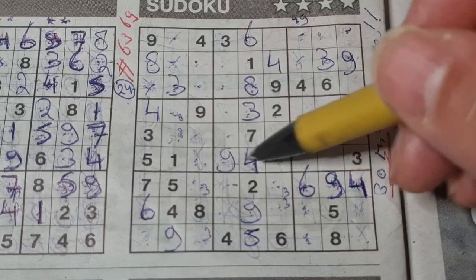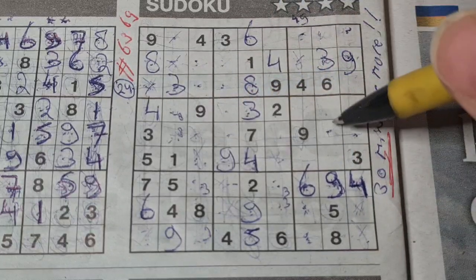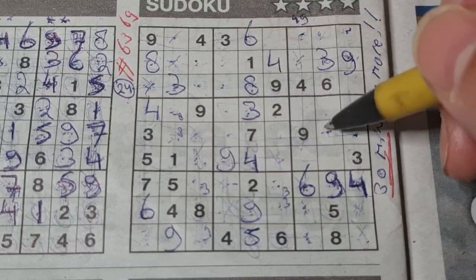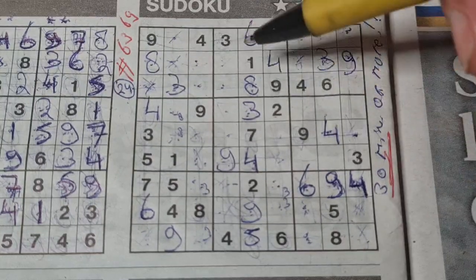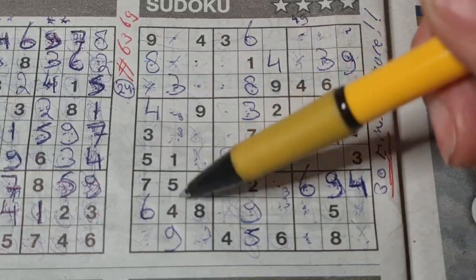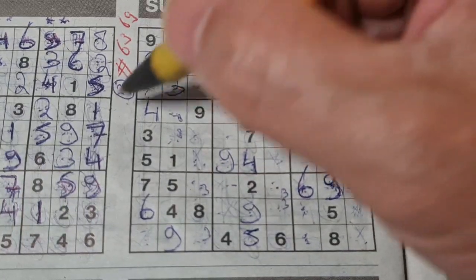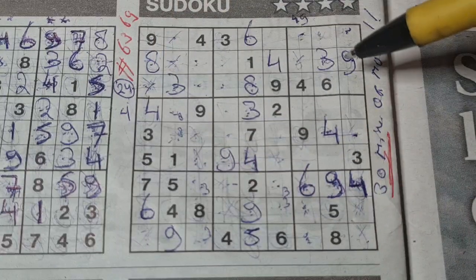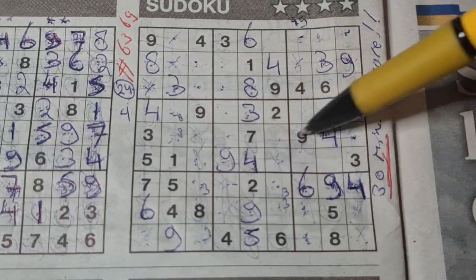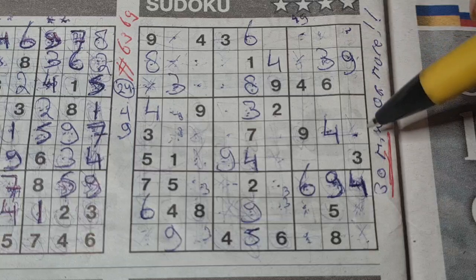4 in this row, 4 in that row. So the row between, the middle row, the only 2 places left for the 4 should be here or there. We see a 4 in this column, no 4 there, 4 should be there. Can I count? Yes, and all the 4s are used. I can see, this is number 1, number 4. Can I count the 9s? Yes, and all the 9s are used. I can see, this is number 2, number 9. Alright.